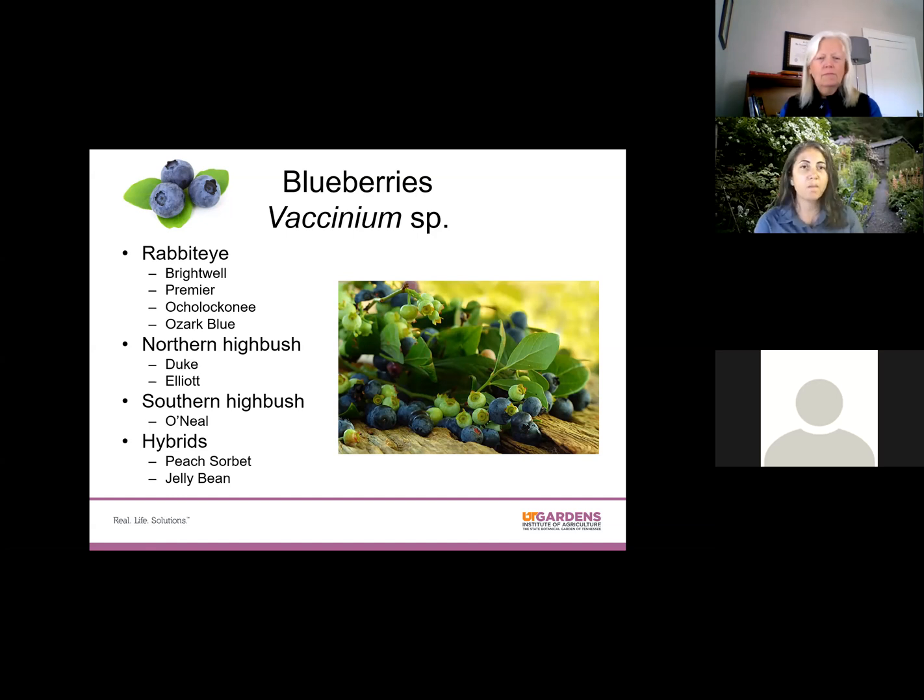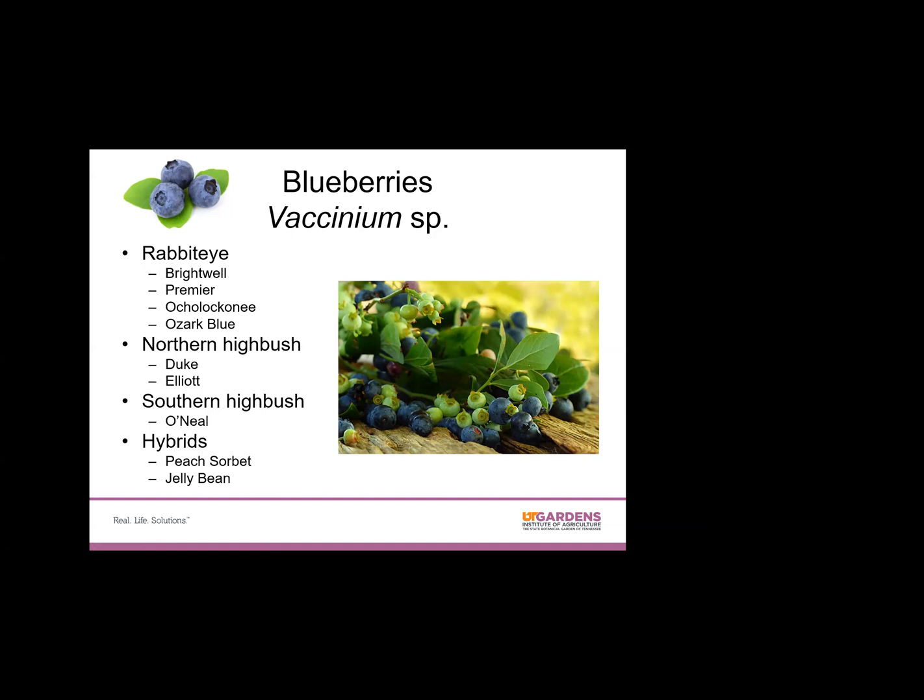And then in the wintertime, when all the leaves fall off, because all blueberries are deciduous, the stems of the peach sorbet and some of the other varieties are even ornamental. They can be a purple color or a red color. So you can really get a lot of ornamental appeal out of all the blueberries, but especially these new hybrids like peach sorbet and jelly bean. They've been bred to be especially ornamental, and they're also bred to be really small. Peach sorbet is only going to get to about 3 feet tall by 2 or 3 feet wide, so good for small spaces.